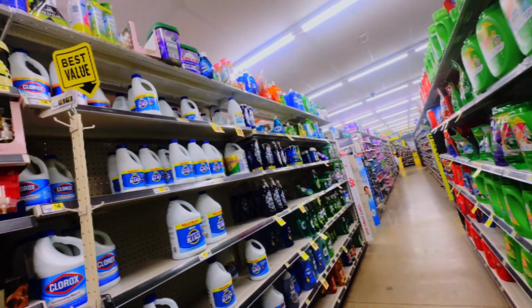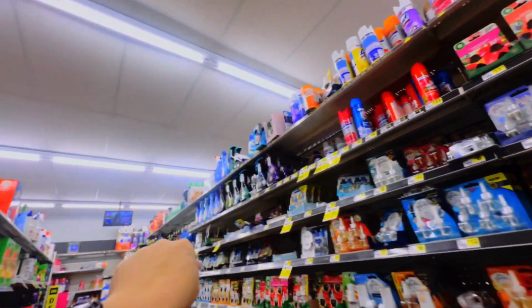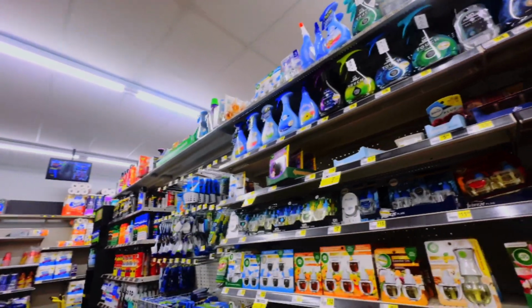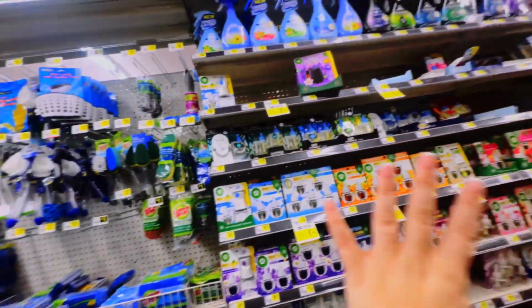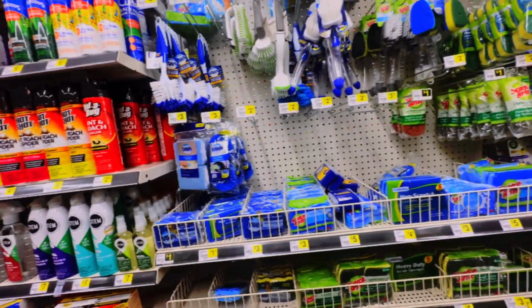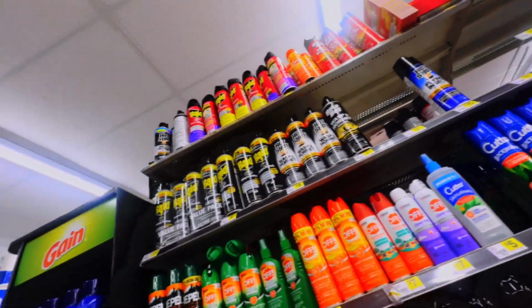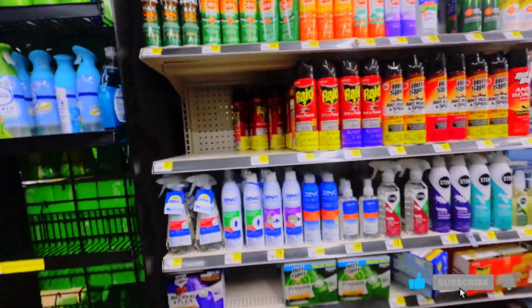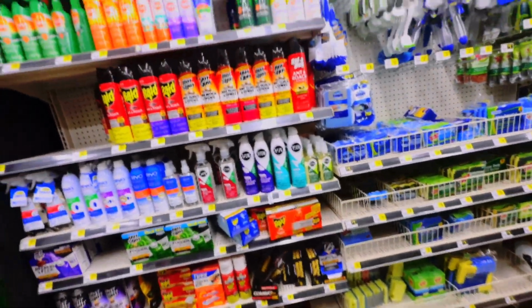Else, oh my gosh. Just look up there for the overstock for stuff. Oh, there is some cleaning stuff. There is some smell goods, I just don't remember what they are. Oh my gosh, guys, I can't. Right now, I don't see anything here as far as bug stuff.